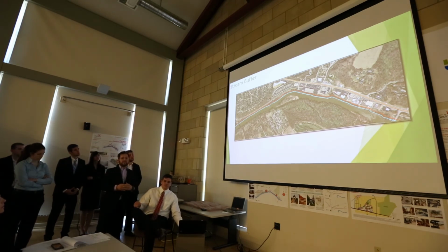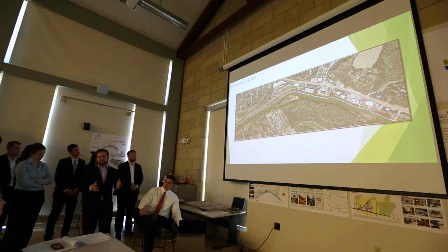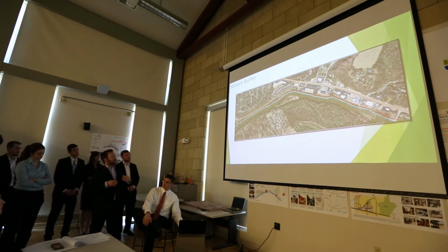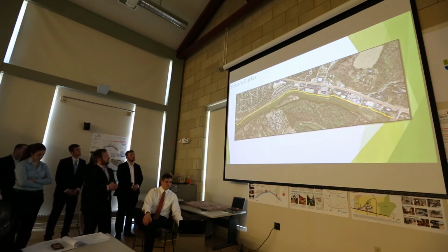Most of the design manuals that I saw from the Ohio Department of Natural Resources used a 50 to 70-foot stream buffer. I thought this 50-foot was right, and that anything over that would have been just way too close to the development that's on Route Pike there. You go to the next slide.